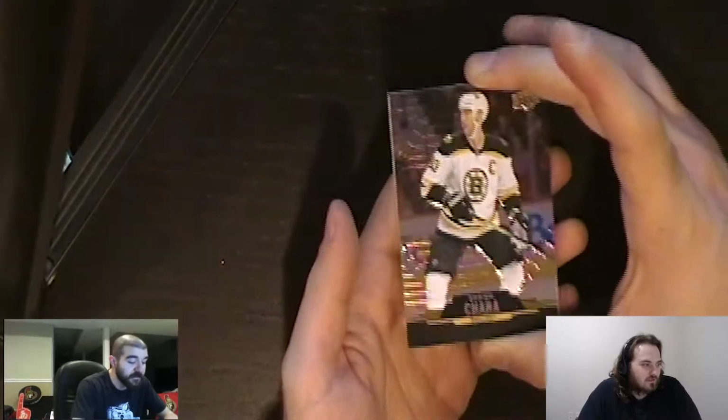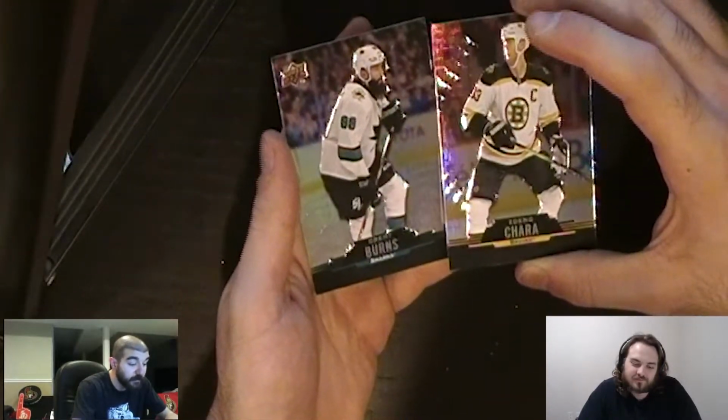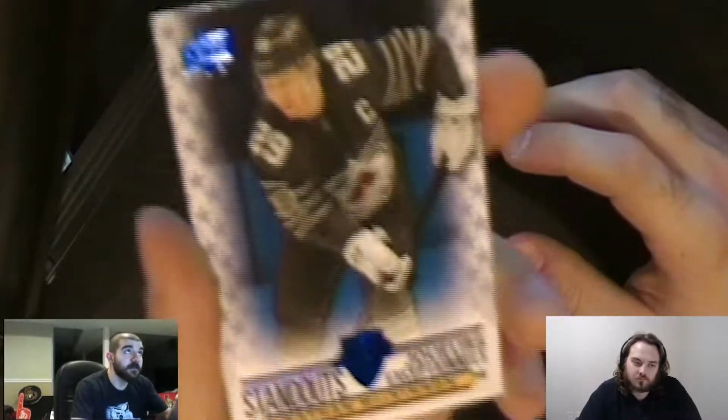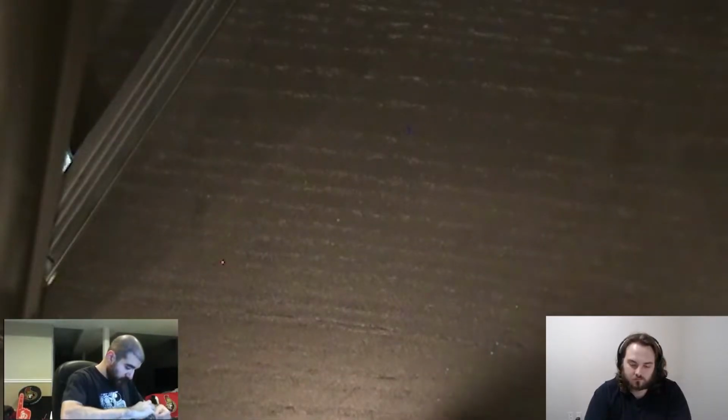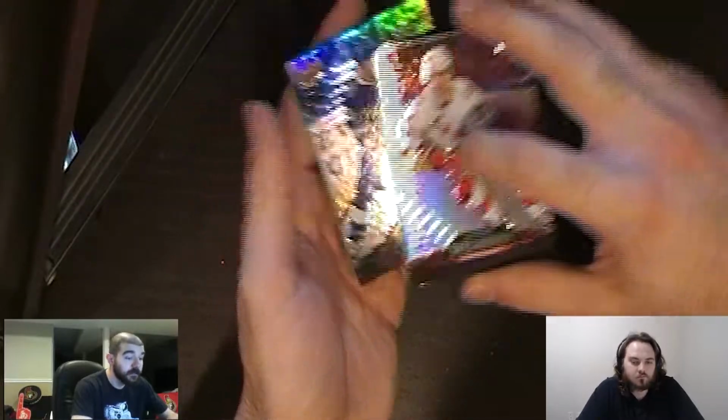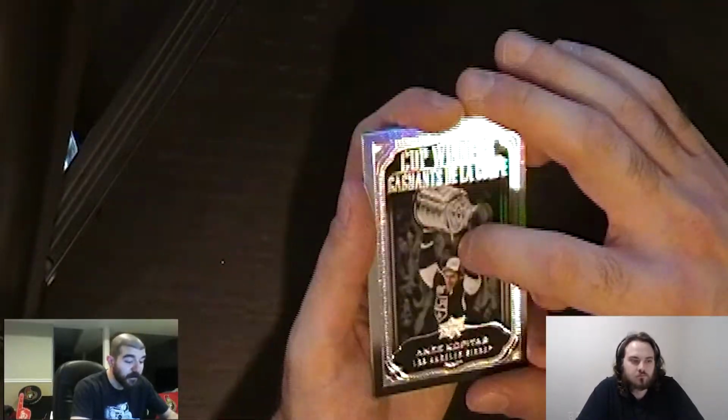I had Zdeno Chara and Brent Burns as my base cards. And then the insert is a Nathan MacKinnon All-Star standout. For base cards, I get Andrei Svechnikov and Brayden Point. And then the insert's a cup winner for Anze Kopitar.